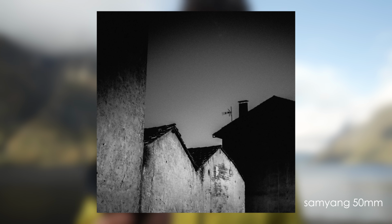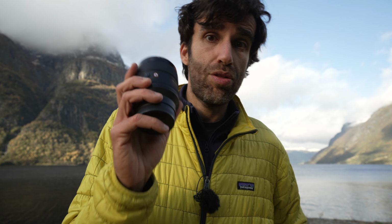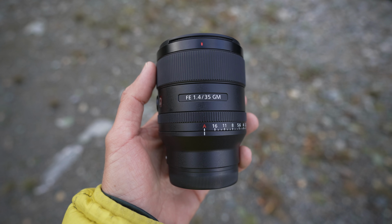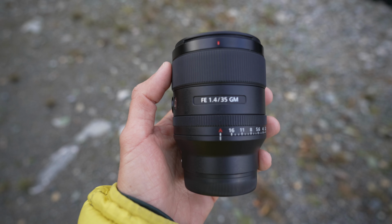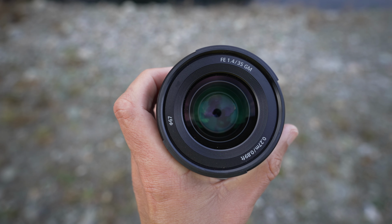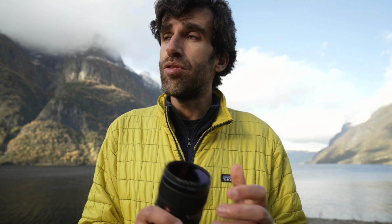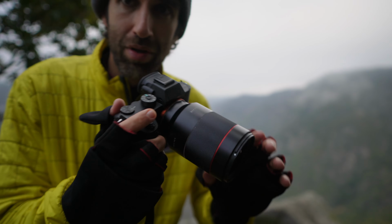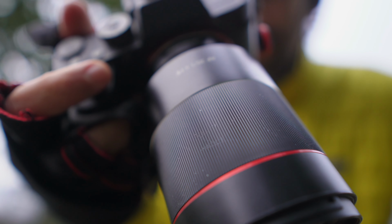Now, in opposition to the very cheap and very low quality built Samyang 50 is the Sony G Master 35mm. I'm gonna make a video just about this lens pretty soon, because it deserves a whole video on why I bought it, why I spent so much money on this lens. But the short version is that I used to have the Samyang 35, from the same series of these other two that I just showed you.